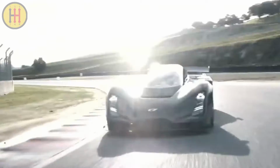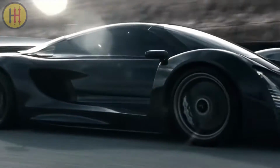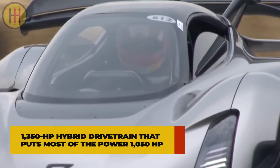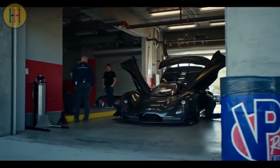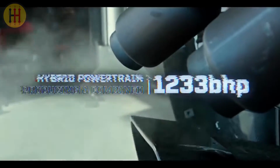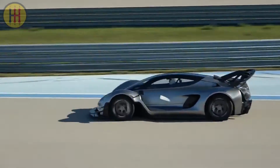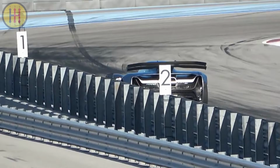The 21C powertrain features a 7-speed sequential transaxle gearbox with an electro-hydraulically actuated multi-plate clutch. The 21C has a 1,350 HP hybrid drivetrain that puts most of the power, or 1,050 HP, to the rear wheels in a car the Los Angeles-based company says tips the scale at less than 2,900 pounds. Counterbalancing those wild stats is a claimed 1,406 pounds of downforce at 100 mph and 5,626 pounds of downforce at 200 mph, the limit of what the street tire sidewalls can handle before they burst.